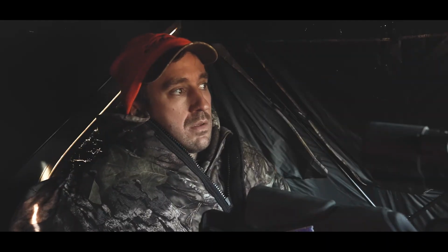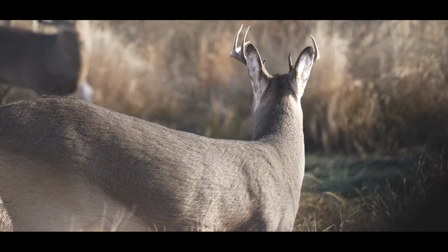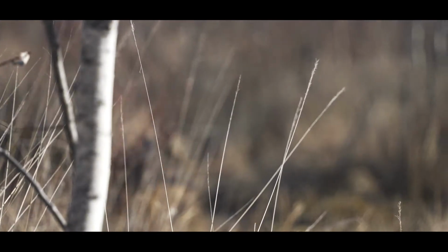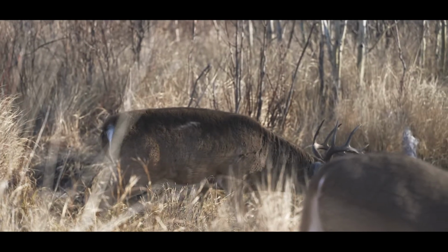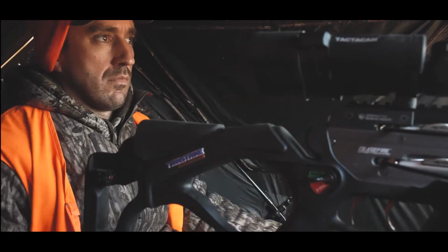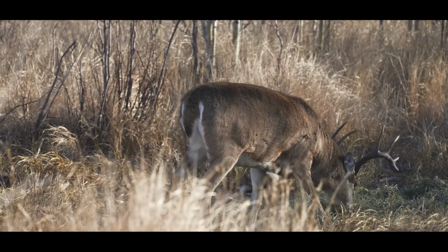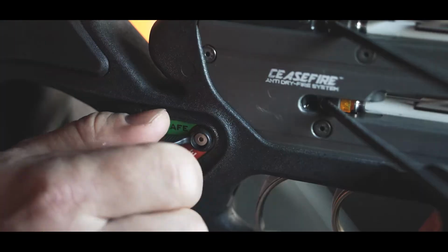Jeff looks over again, and the deer begin to part ways, making room, and that usually means one thing, that the boss is coming. And Jeff's big-bodied mature 10 steps out. Jeff knows this time of year he may stay or he may be gone in a flash, and gets ready.